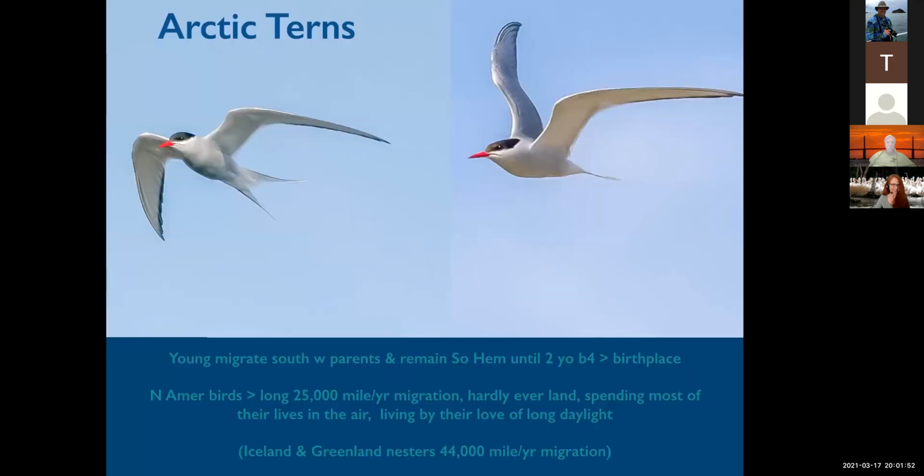Young Arctic terns migrate south with mom and dad and remain in the Southern Hemisphere until they're a couple years old before returning to their birthplace. North American birds have a very long 25,000 mile per year migration, hardly ever land, spending most of their lives in the air, living by their love of long daylight. And what we found most interesting was that the nesters that we saw in Iceland and Greenland have a 44,000 mile per year migration route.